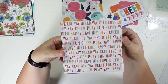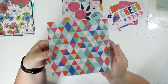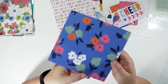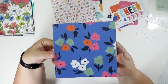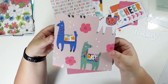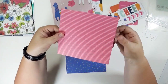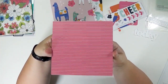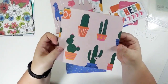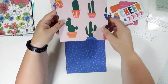This one's got ciao, hey, yay, hello, fun, cheer. And the back side is this triangle. Another floral. It's a pretty graphic, bold patterning. Oh, and then some llamas. So if you're not into the llamas, at least you got the flowers on the other side. The colors are bold, vibrant. Yeah, stripe. And then some cacti on the back. You could easily trim these out if you wanted to.